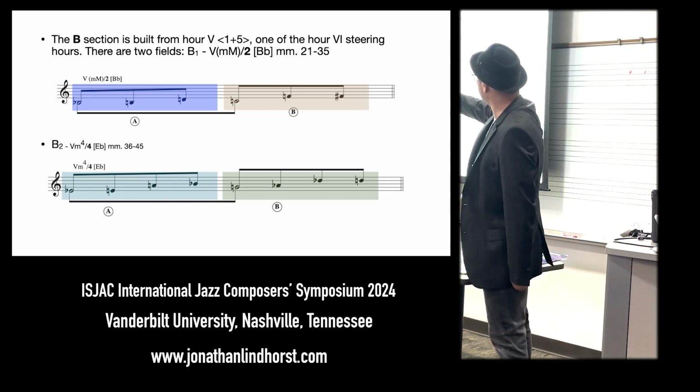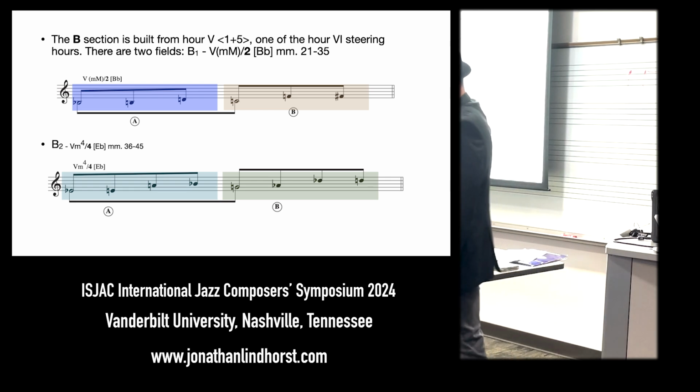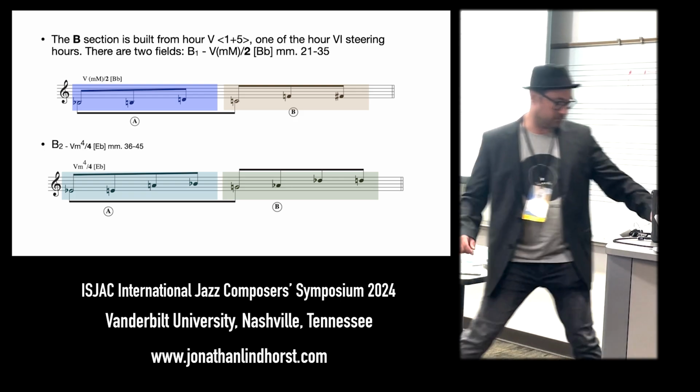To generate these two fields, I have another slide about it in the next thing, but basically, this is just to show you can get away from these 3-note shapes. Here I've got a 4-note one, and I've just steered it by just the interval, a major second, and 4, which is a major third. And these are the two intervals that exist in that hour, right? So we'll just play this.